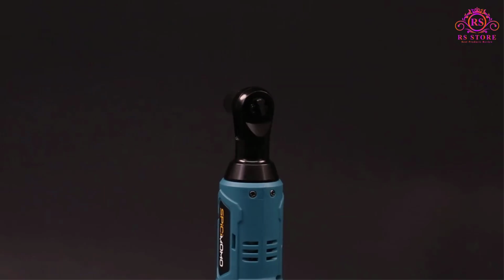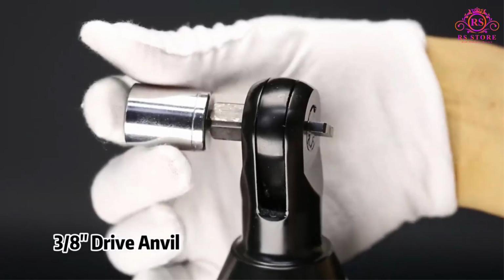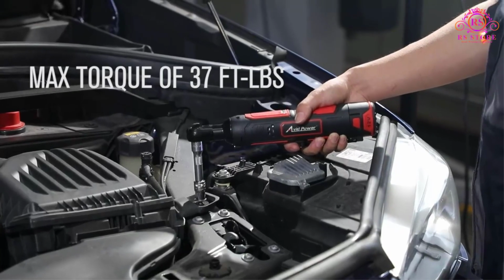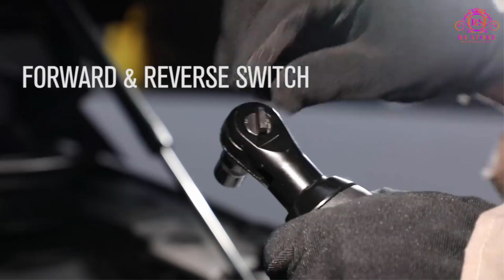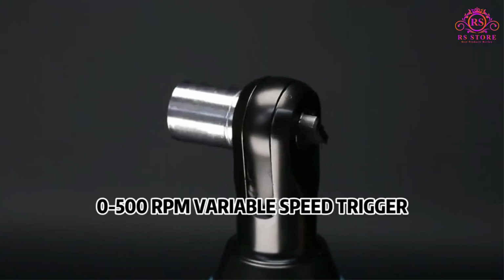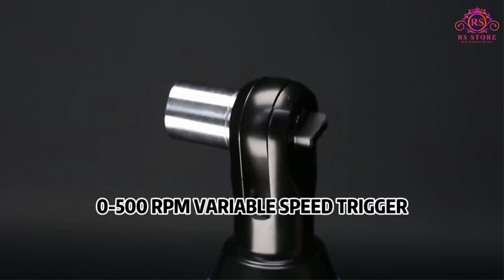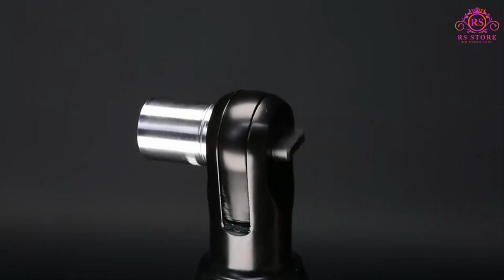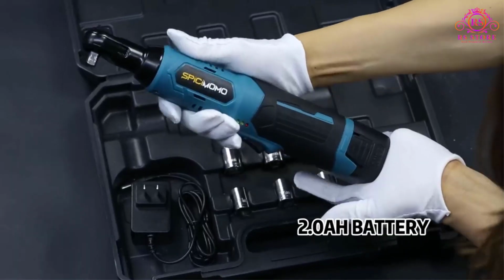Looking for the best electric ratchet wrench to boost efficiency and tackle tough jobs with ease? Whether you're a professional mechanic or a DIY enthusiast, a powerful cordless ratchet saves time and effort. We've rounded up the top 5 best electric ratchet wrenches, featuring high torque, fast speeds, and ergonomic designs to make your work smoother and hassle-free.